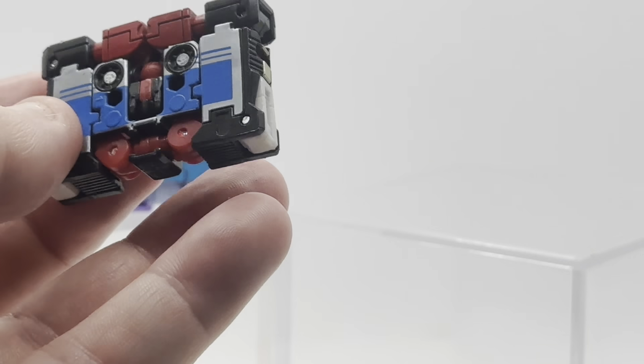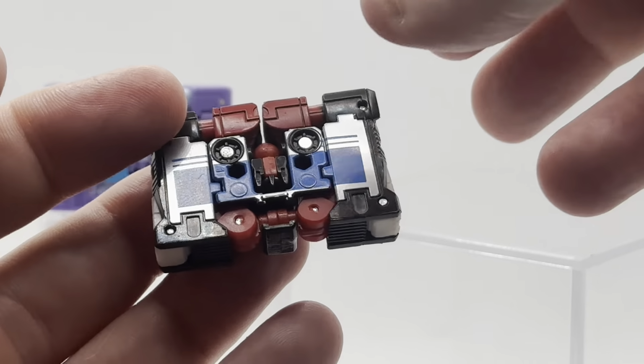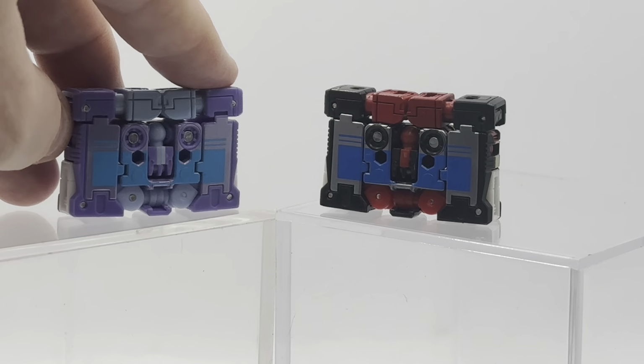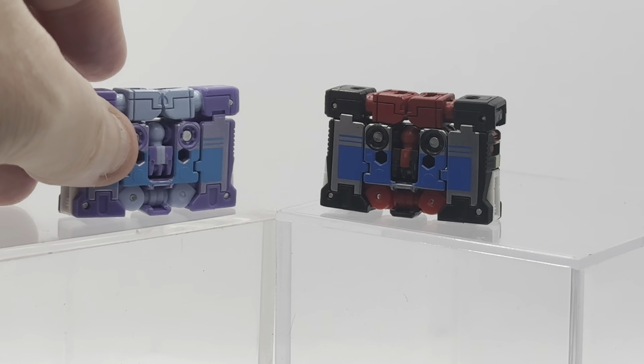And I'm here for fun. So they do look quite good. I like them as figures. I'm here for them as figures. I'm glad I've got them. Again, it's another entry into the Studio Series range. A bit of a frivolous one.